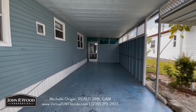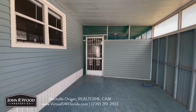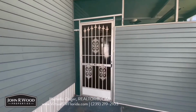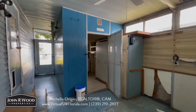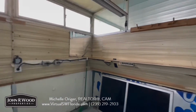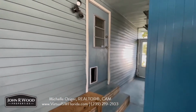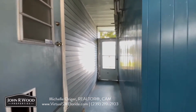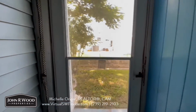Going into the exterior, the carport does have plenty of room for at least 2 cars to pull in, and the backside of the lanai offers your work area / laundry area. The door to your left leads to the master bedroom. This back door right here will lead you to the backside of the manufactured home.